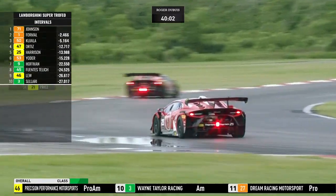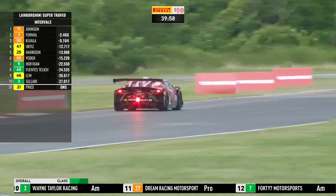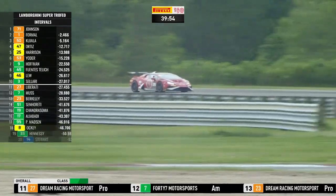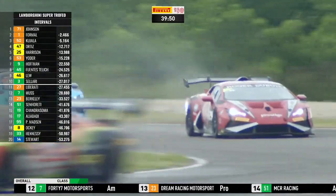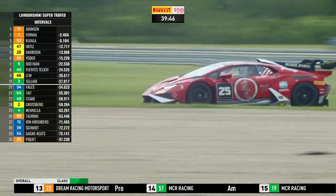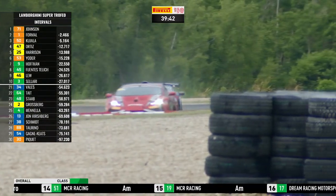In the AM class, Tyler Hoffman, having made up that poor start, is now in the lead of the AM class in seventh position, ahead of Martin Fuentes from Mexico. Can't say enough about the workers here at NOLA Motorsports Park. We're racing right now because of their hard work.